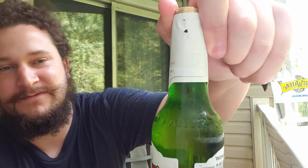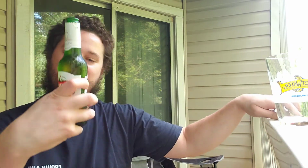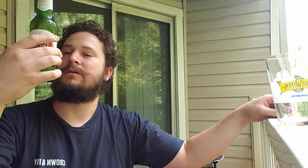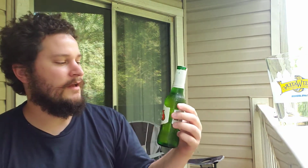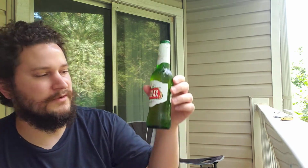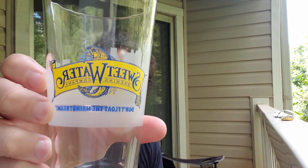Go ahead and crack it. See if there's some smoke. No, I didn't see any. The can is Best by July 15th, 21. So this is very fresh. Imported beers always have a longer shelf life. I'm not exactly sure why, but I've always noticed that Stella has a longer shelf life than domestic beers. All right, let's give it a pour in the Sweetwater Brewing Company out of Atlanta, Georgia glass.